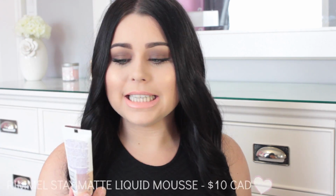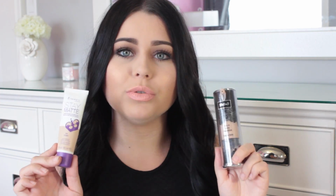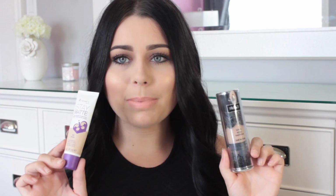So the dupe that I have for it is the Rimmel London Stay Matte Liquid Mousse Foundation. I'll go ahead and tell you guys the differences and the similarities between these foundations. Now, this is $44 and this is like under $10, depending where you live, of course. The price is a huge difference. Now, first, obviously the packaging: this one has a pump and this one doesn't, but they're both super easy packaging. This just squeezes out and this you just push down and pump out.